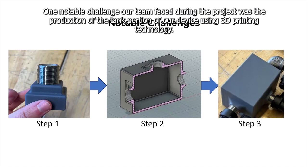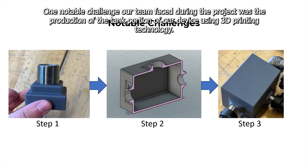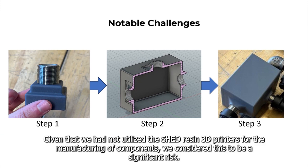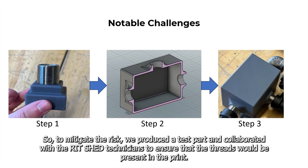One notable challenge that our team faced during the project was the production of the tank portion of our device using 3D printing technology. Given that we had not utilized the SHED resin 3D printers for manufacturing components, we considered this a significant risk. The threads in particular were a critical aspect of the final product. So to mitigate this risk, we produced a test part and collaborated with the RIT SHED technicians to ensure that the threads would be present in the print.